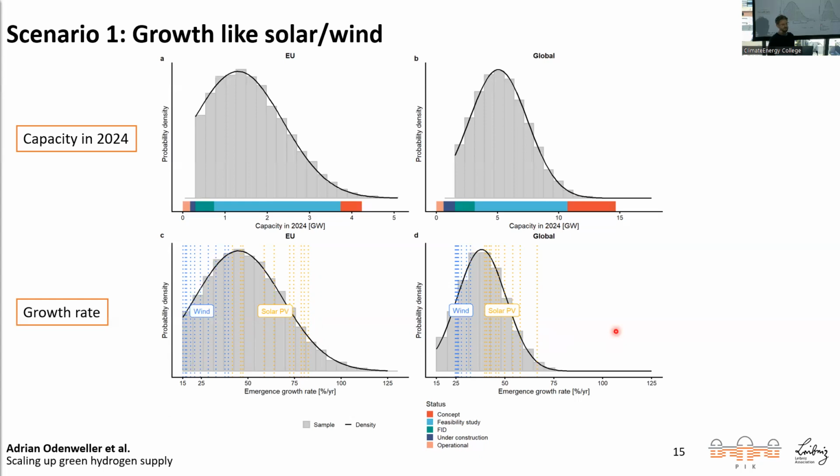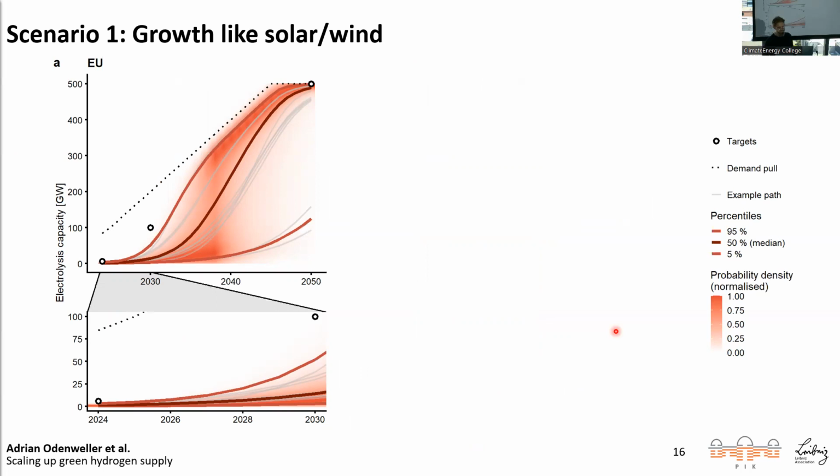Now we throw all that into our model, as I said, 10,000 times, and then aggregate all those different expansion pathways to get to what we call, and that's also the title of our paper, this probabilistic feasibility space for green hydrogen supply. And that's what you see here now, again, for the case of wind and solar. On the x-axis, you have time. The lower panel is just zoomed into the period up until 2030. And on the y-axis, you have capacity. The shading tells you how likely it is, so it's like the normalized probability density. How likely is it that we get to a certain amount of electrolysis capacity at a certain point in time?